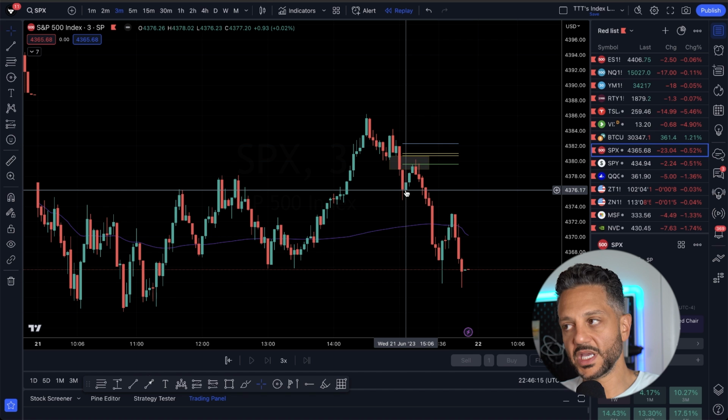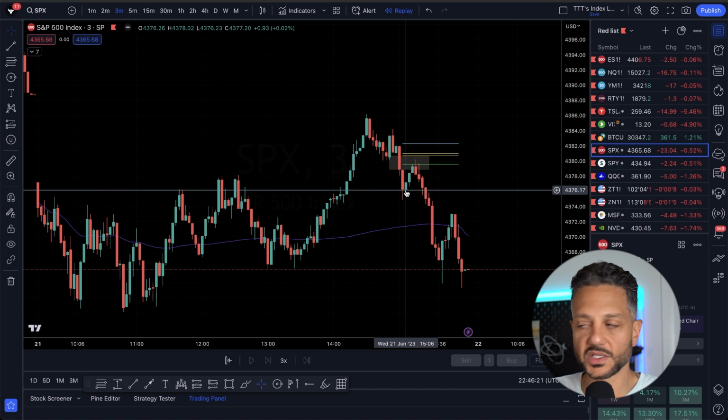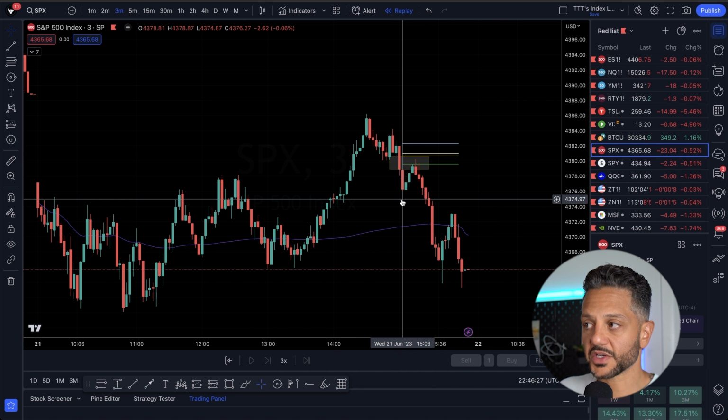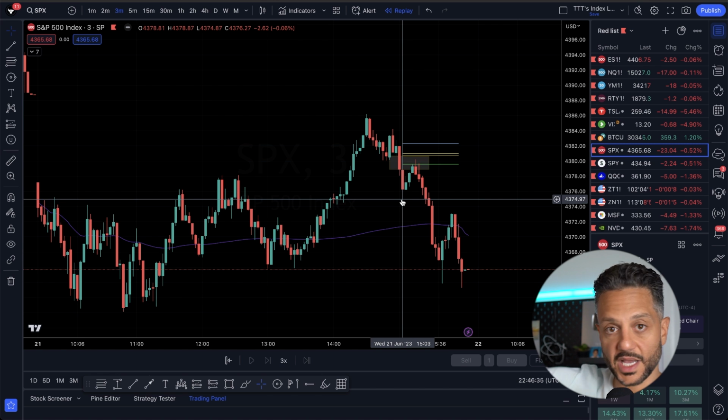So liquidity will be your first clue. Market structure is your second clue. These are the makings of an A+ trade, according to the way I trade and the way I teach. So market structure broke to the downside. This immediately tells you that the market is okay with taking liquidity and moving back down.